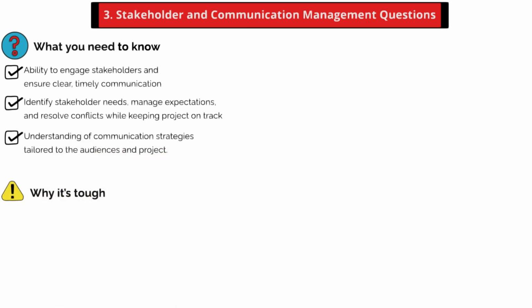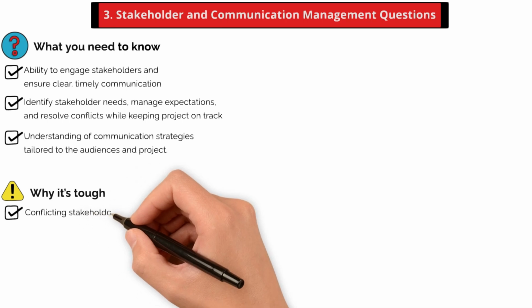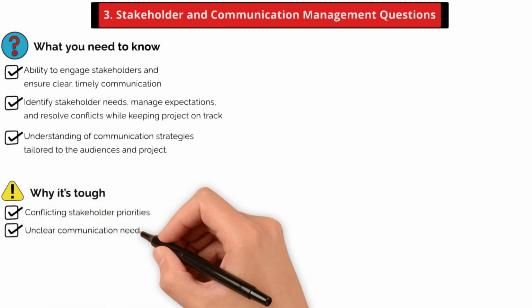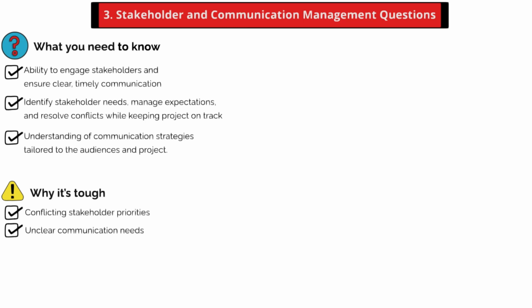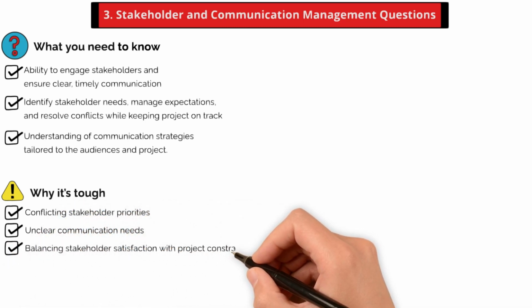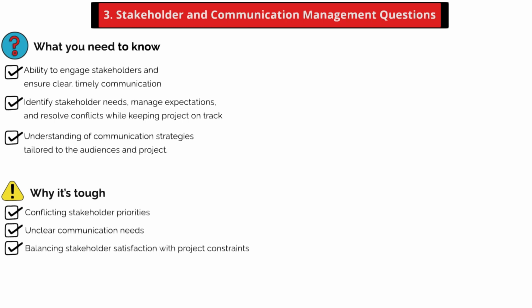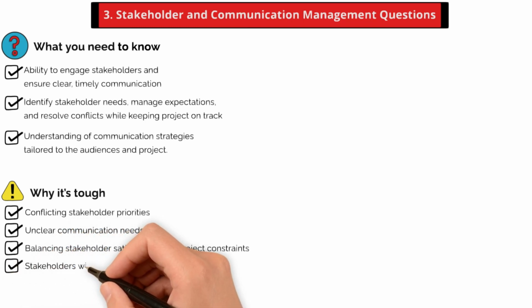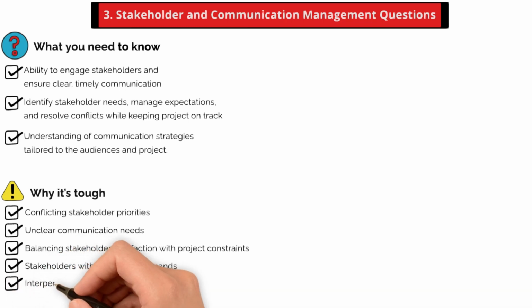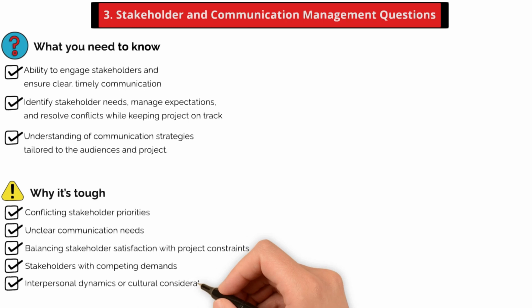Why it's tough. These questions are challenging because they often present conflicting stakeholder priorities or unclear communication needs, requiring you to interpret the situation carefully. The difficulty lies in balancing stakeholder satisfaction with project constraints, especially when different stakeholders have competing demands or a limited understanding of the project's scope and goals. Additionally, the scenarios frequently involve subtle interpersonal dynamics or cultural considerations that make choosing the best response less straightforward.